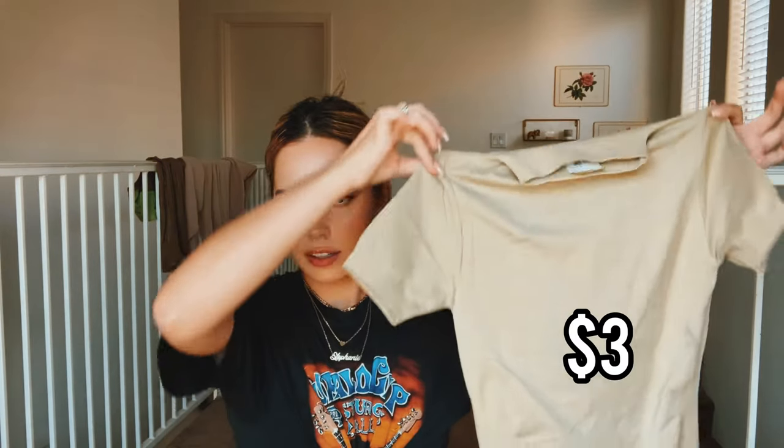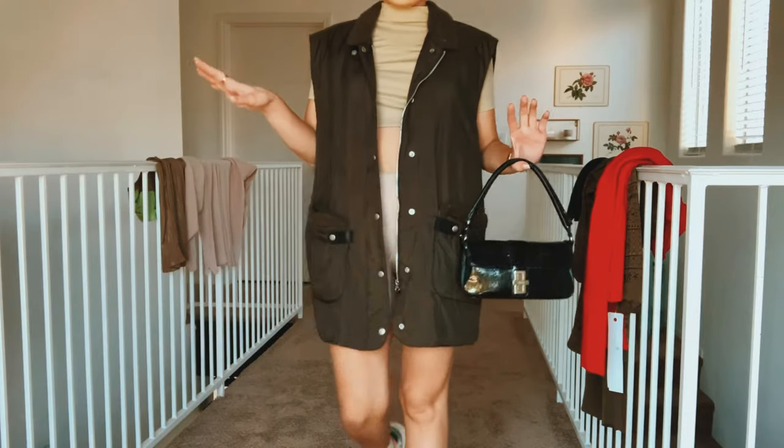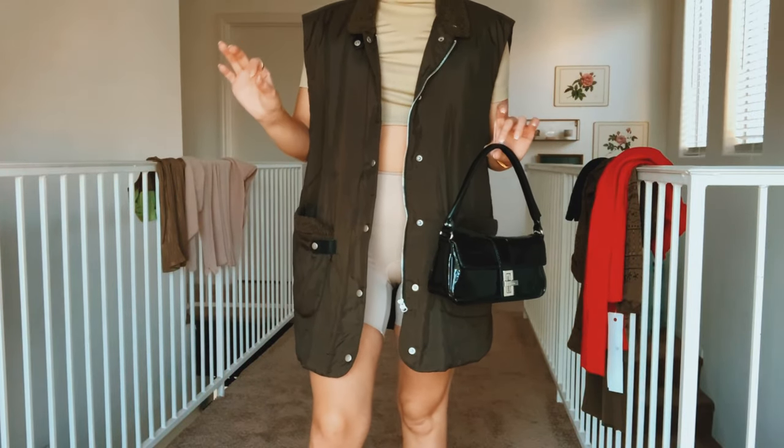Okay, next I want to style this bomb vest that I found. And I think I'm going to pair it with this little undershirt that I found too. Okay, these are the type of outfits that I just love. It honestly feels like I'm wearing nothing, but I feel like I'm so covered up.